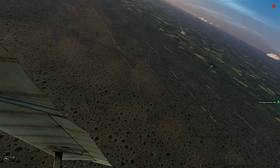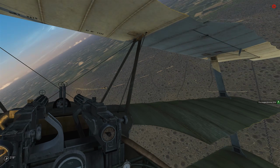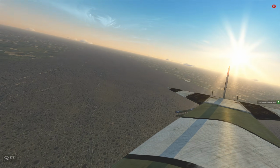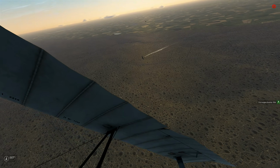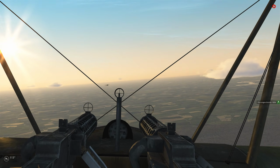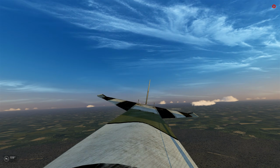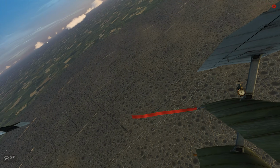Tracer fire down low. Ooh, hello. SE5 launched pot shots at me. Throw some back at him. All right, it's definitely getting time to get out of here. I'm not sure where the rest of my flight ran off to. They probably already disengaged. Oh, his engine stopped. That's another Camel going down.